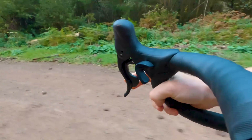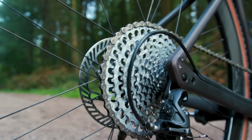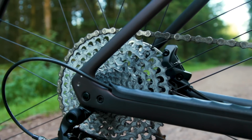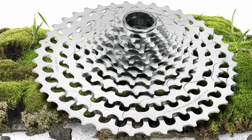Right, so those are the key points about Ekar. Let's talk through some of the individual components and what makes them interesting. The star of the show, I guess arguably, is that 13-speed cassette. It starts with a tiny 9-tooth cog. That might not sound very important, but that is kind of exceptional.